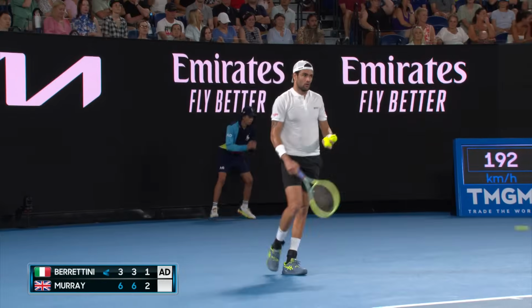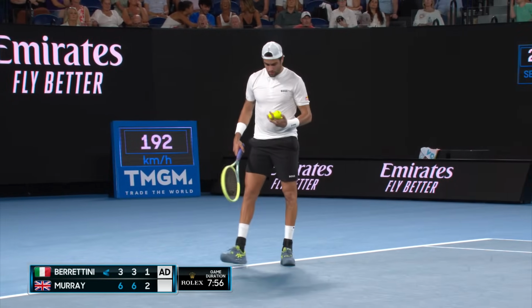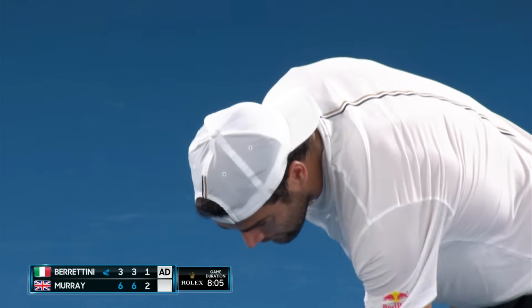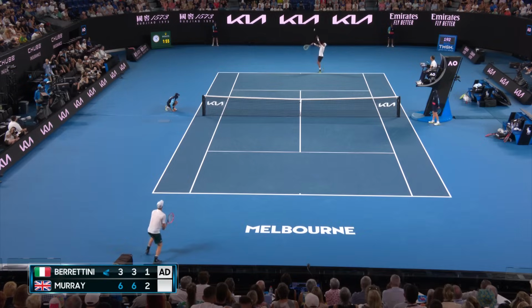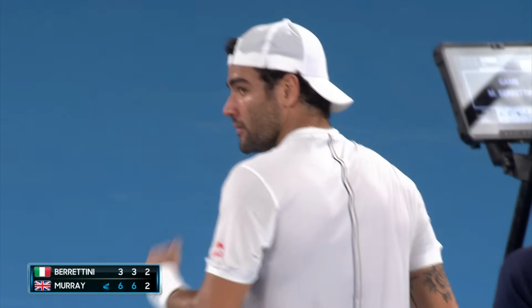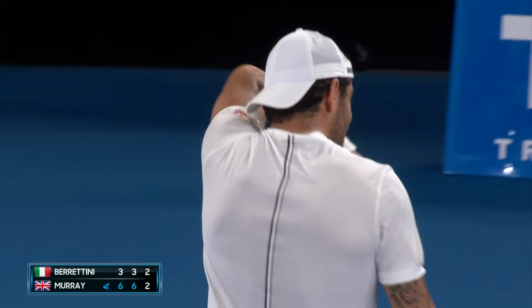Advantage, Berrettini. He's literally fighting for his life here, in a sense of this match. It's a must-win game for Berrettini. And Berrettini, good commitment. And still trying something new there with the serve and volley as well.